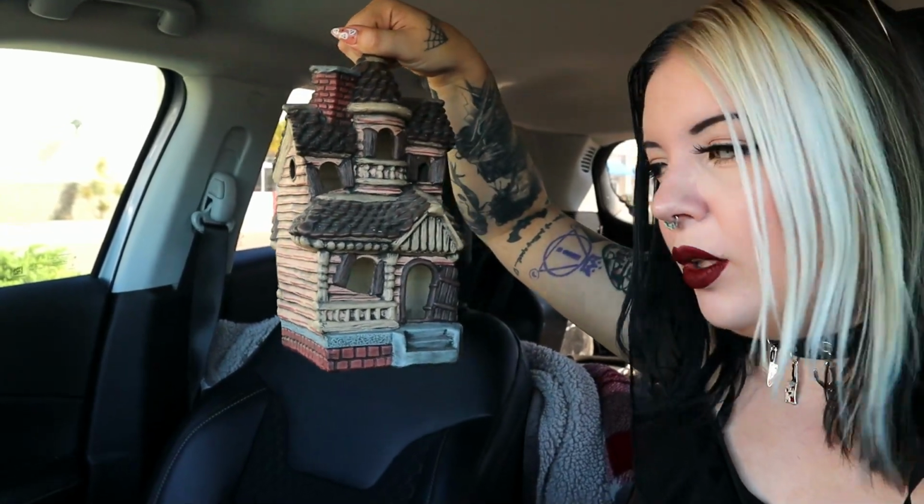And then from the estate sale this morning, I got this for $1.25. I told her to keep the change, so I guess I spent $2 on it. Just a haunted house. I figured I could put a candle in the bottom. And it's a heavy ceramic, and it's handmade.